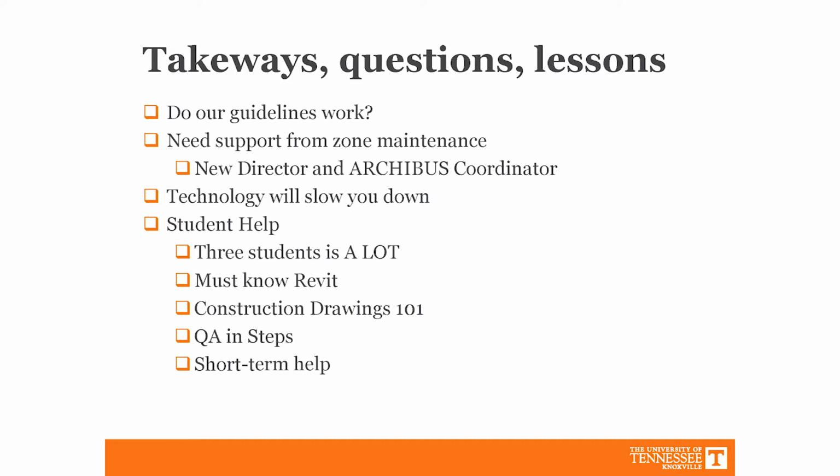We also learned that their first day on the job is going to be a Construction Drawings 101 session. And we're going to have to spend a lot of time with them going through our archives, our Windows Explorer document management system, and show them how to find the information, because that's another story. Yes, there's that one person that knows where everything is, right? And I have that.